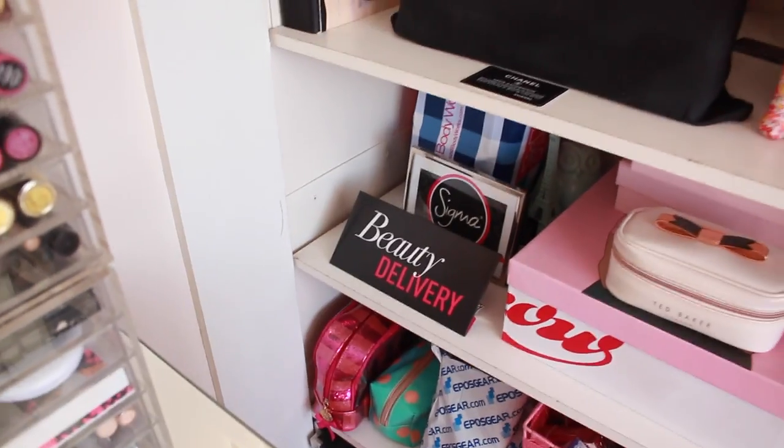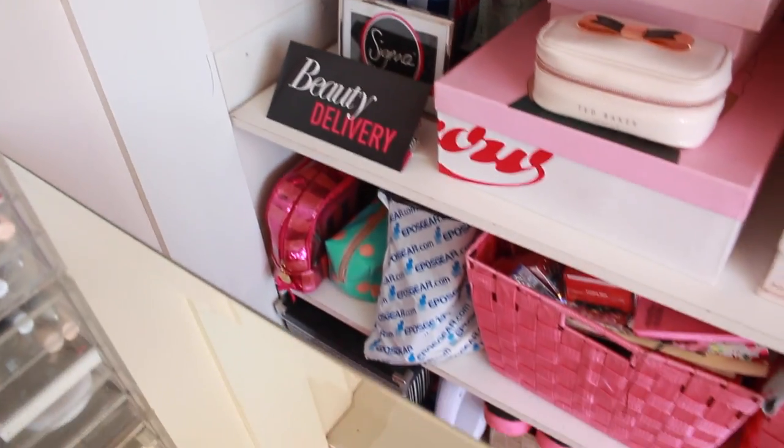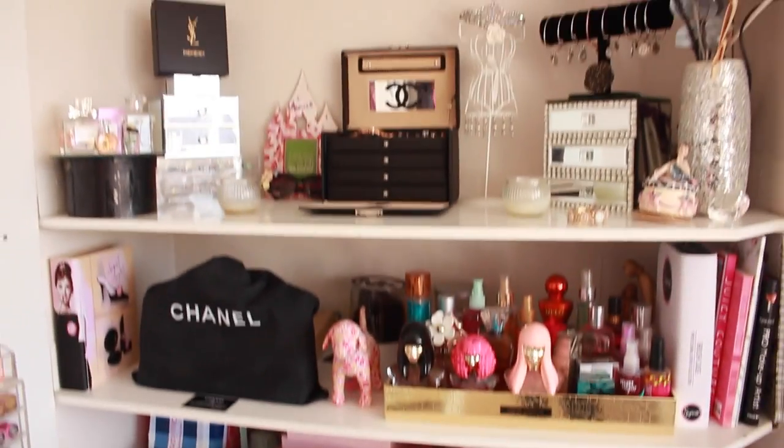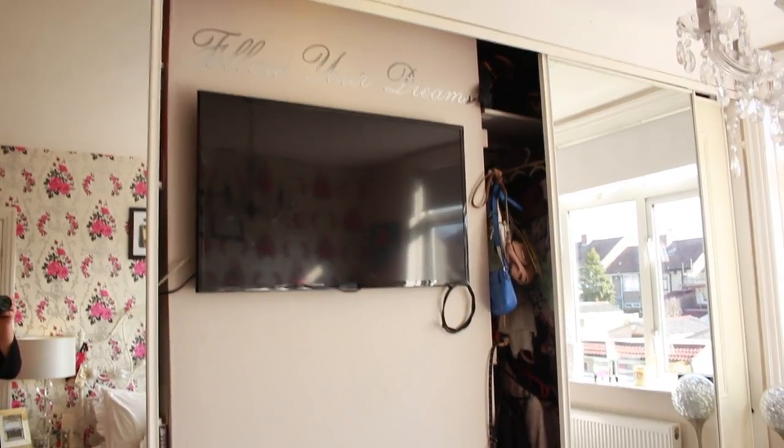And then I have my Sigma little beauty delivery card, which I just think looks really cute. And then I have a bunch of stuff down here, my pajamas, my workout gear down the bottom. But yeah, this is a little overview of my wardrobe. Moving across, I've just moved these doors.